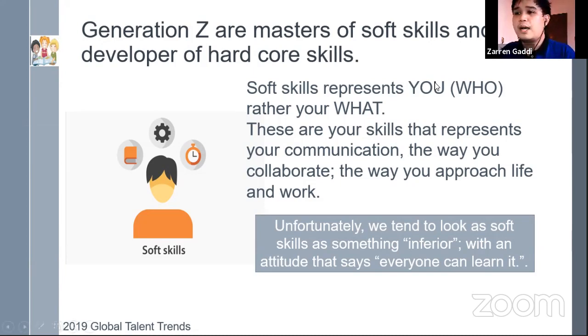Unfortunately, ito yung isa sa mga malungkot na idea about soft skill. We try to look at this as inferior. Okay? With an attitude that says, lahat naman kaya matutunan yan. Lahat naman marunong mag-type sa computer. Lahat naman marunong magsalita sa harap ng tao. Bakit kailangan mo pang pag-aralan? Lahat naman. I think our students, narinig nyo na yan, yung statement na yan. Nako, dali-dali lang naman yan.